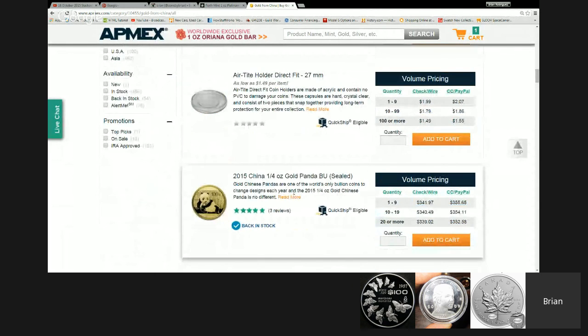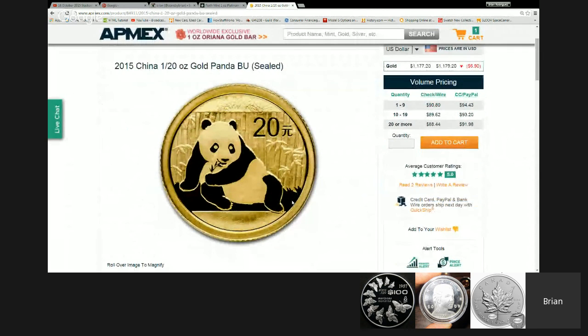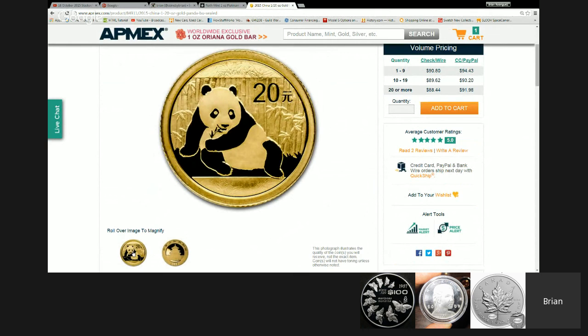This is what I want. Wait, oh yeah, 1/20. Were they asking $90? Yeah, for a 1/20 of an ounce. Let's see what it is here in Canada. You'll see by next year though, it'll probably go up to like 120, 130. In Canada, it's $104.